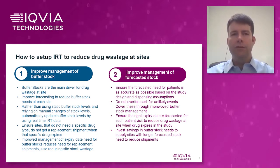When we look at the stock that we send to sites based on forecasting, based on the patient needs, we need to ensure that it is as accurate as possible and meets the study design and dispensing assumptions. So for example, we need to ensure that we do not over-forecast for unlikely events. So if, for example, we have dose changes in a study, we do not forecast that every patient will change to any possible dose at any possible visit, but we forecast based on the most likely path and cover the unlikely path through the buffer stocks. Otherwise, we will create oversupply at the site through the forecasting, and that will lead to more wastage as well.